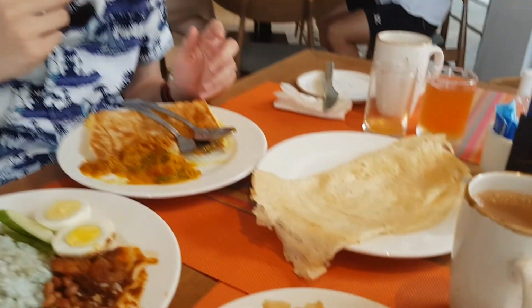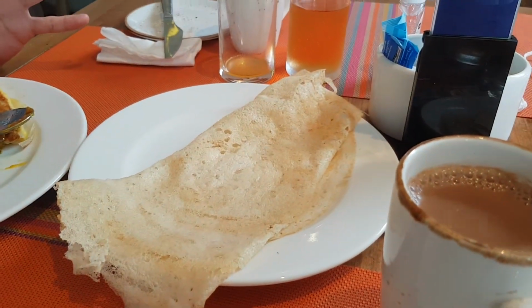So this thosai, when you pull a piece and you just dip it in curry and eat it, at first you taste the flavor of the curry. You have a little bit of a sourish hint at the end. It's a great change to the taste of just having the curry.